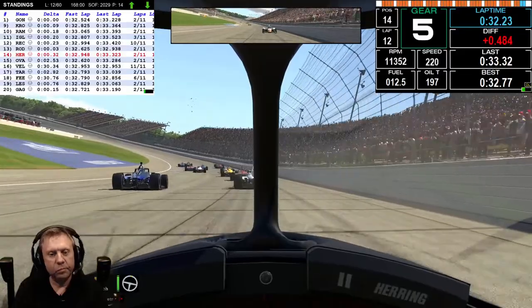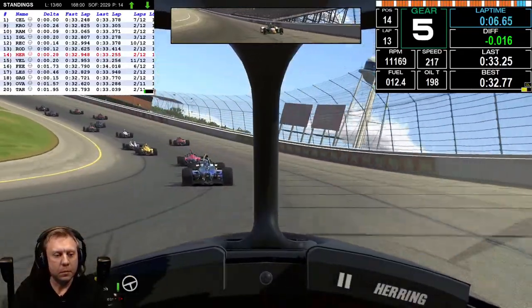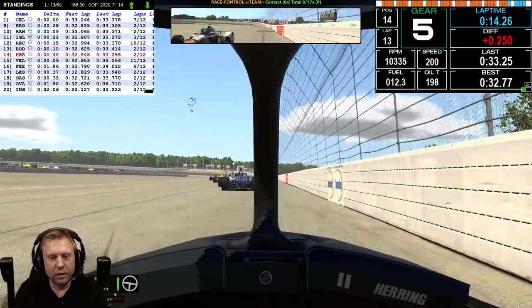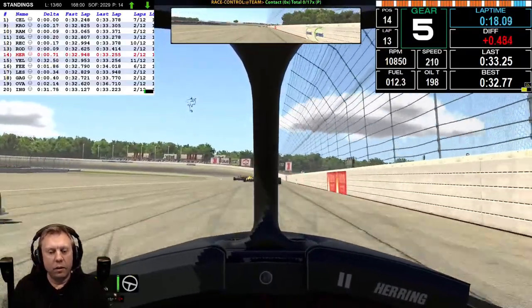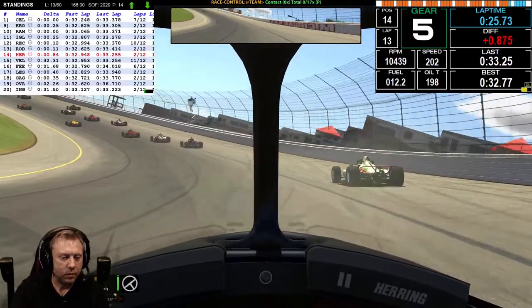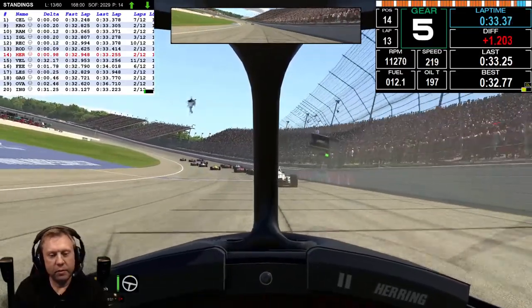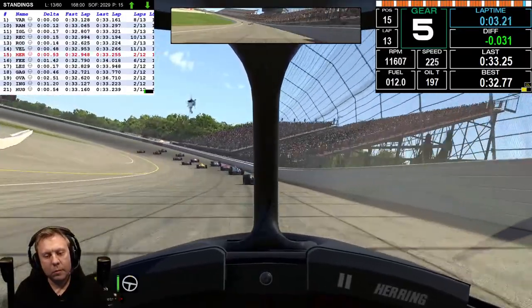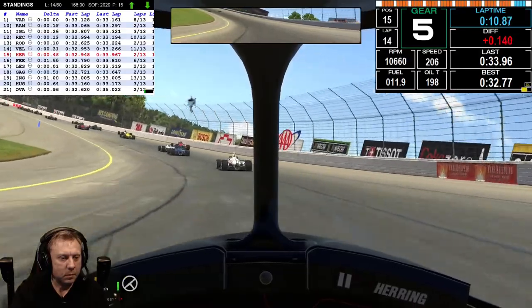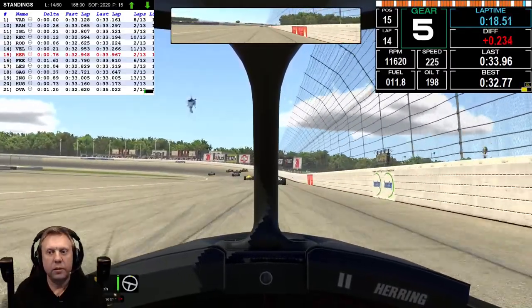Can't believe that didn't bring out a caution. Oh, we had a touch, inside. Ooh, clear that, inside. That was close. Don't know how much damage we got. A little too much scrub. Got a 0x for it. Still can't believe. P15. Wow. Frame rate's dropping a bit. Not too badly.